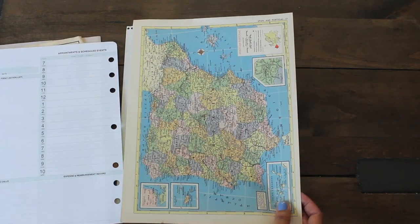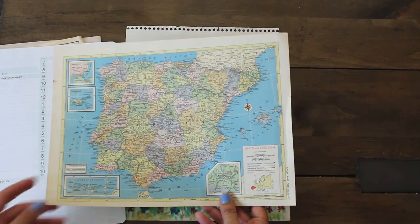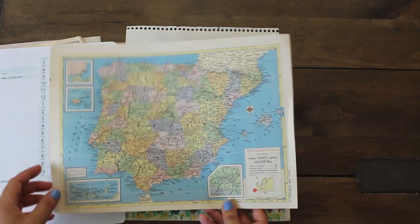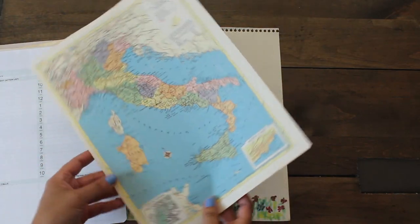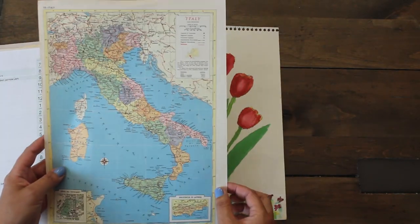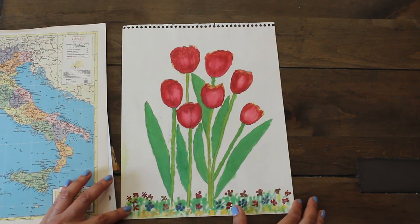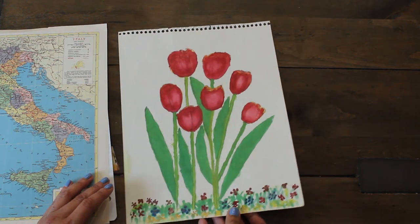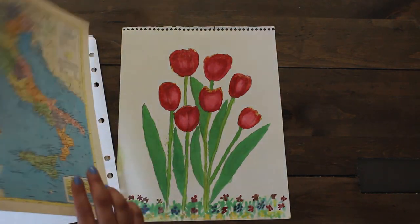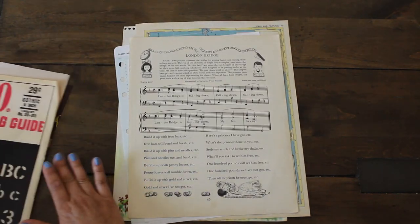Last time she also included a map, and this time I love the fact that it's a map from Europe, and this one's Spain. Excuse the noise, I can hear them. Then we have Italy on the back side, that's really cool. And we have a tulip illustration here. It isn't signed, but that's really cool. I love that. So we have these guys.